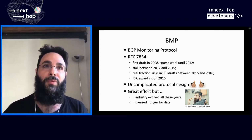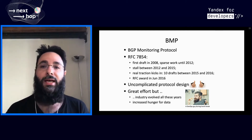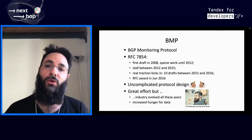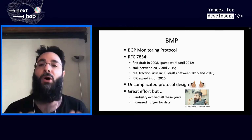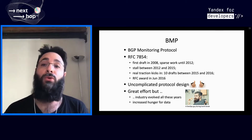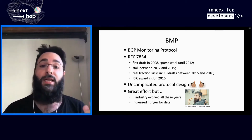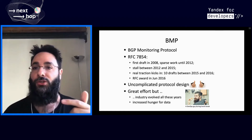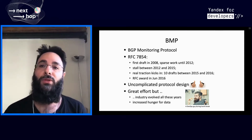So I would say that, if we should speak really of the super basic features of the BMP protocol, it is really an uncomplicated protocol design. And we have to give two thumbs up to that, because it's not a given that you can build a protocol, you can build a monitoring plane, without complexity. And that uncomplicated protocol design is something that is very well defended at IETF, right? So there is always the temptation at some point. An example of uncomplicated protocol design for BMP would be that it's entirely unidirectional, right? So the monitoring station, once the connection is established, never speaks back anything to the router, right? And so that's extremely simple.